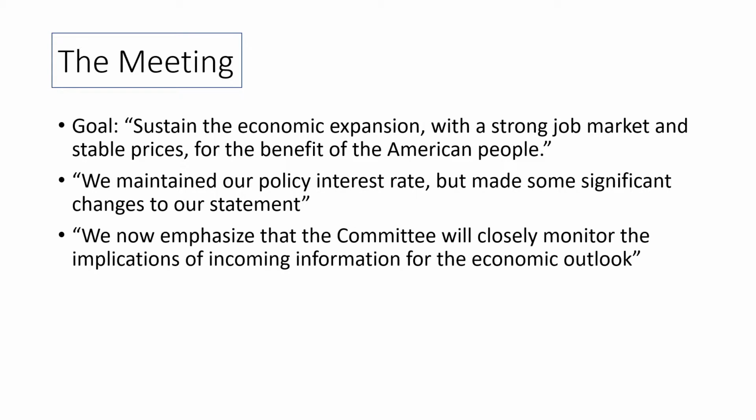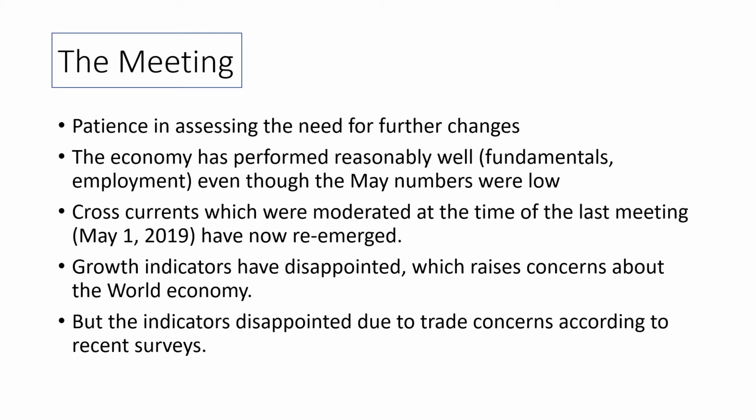It's basically that they're talking about all the cross currents that they're having now that they didn't necessarily have, or that, as Powell said, were moderated at the time of the May meeting. So he says they're going to emphasize that the committee is going to look closer into the implications of all of this incoming information to help better understand and better plan for the economic outlook of the United States. So that was basically his opening couple paragraphs, and then he really moves into the meat of the statement.